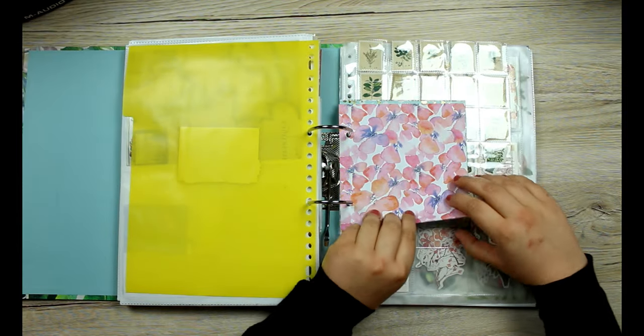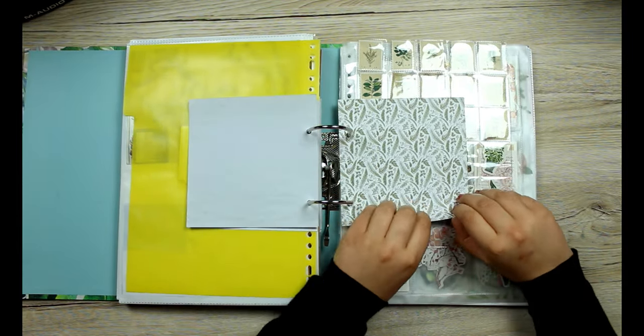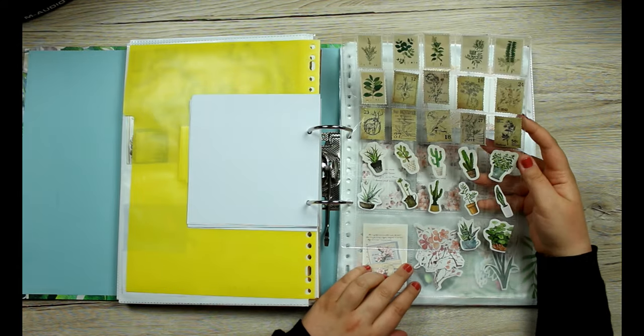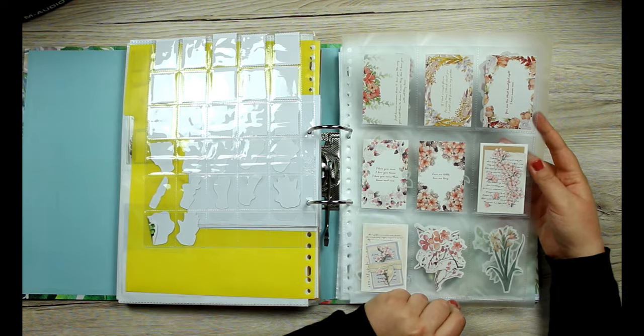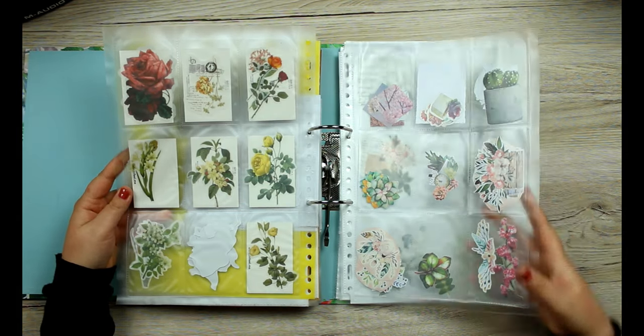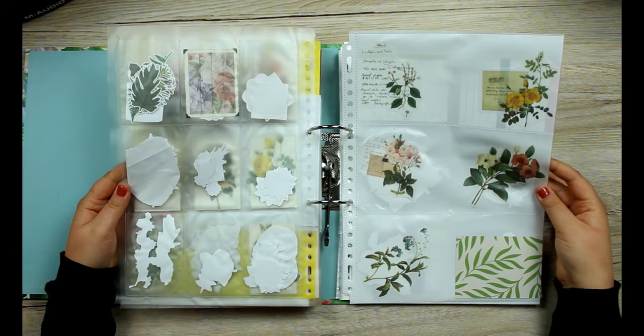And here is the end result of my nature category. It looks so pretty! I'm so glad I organized this category because I had a lot of cutouts that I just didn't use and I actually got a little bit overwhelmed in the process. Now I know what I have and will probably reach for it more.